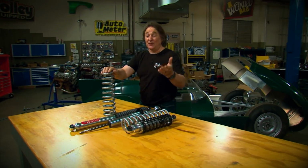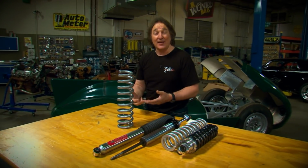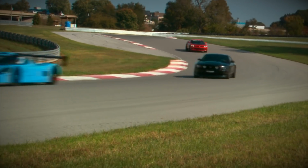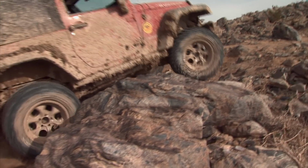Now, keep in mind, if you go with a stiffer spring, that generally gives you better control and handling, but a stiffer ride. And obviously going to a softer spring does just the opposite. That's why things like Camaros and Mustangs have stiff springs, and Cadillacs and off-road vehicles have a soft spring. You want that suspension to move.